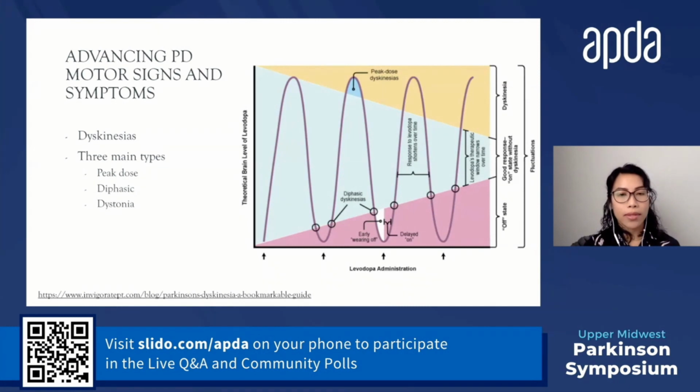And then you have dystonia. So dystonia is basically a fixed posturing, or potentially curling of the toes, or it feels like a muscle spasm. Oftentimes it may affect the lower legs, but again, can affect other body parts as well. And so oftentimes dystonias occur as off-period dystonias, or more so in the red zone, when the plasma levels of levodopa is low. And dystonias can be painful.